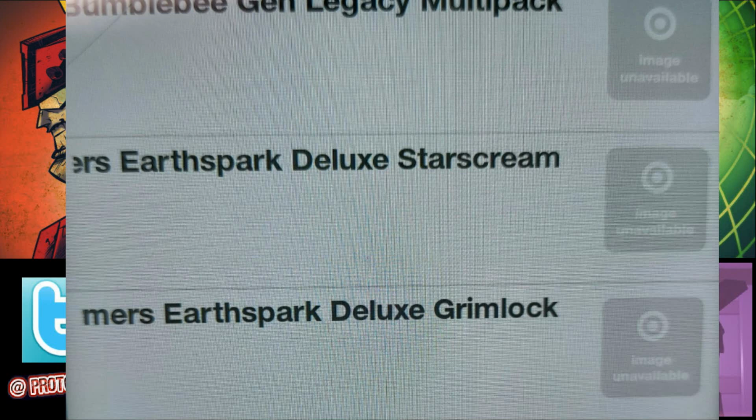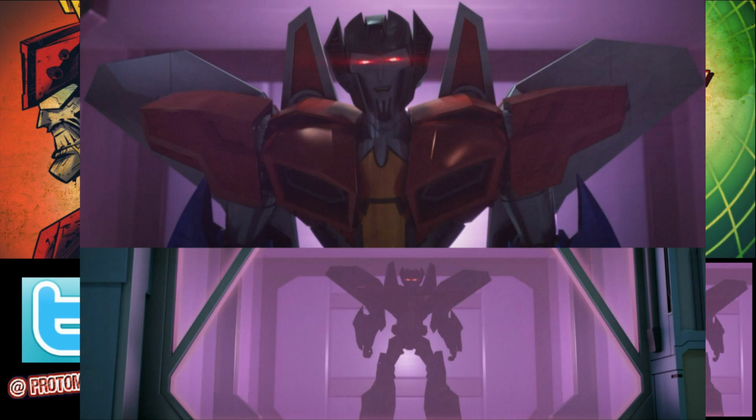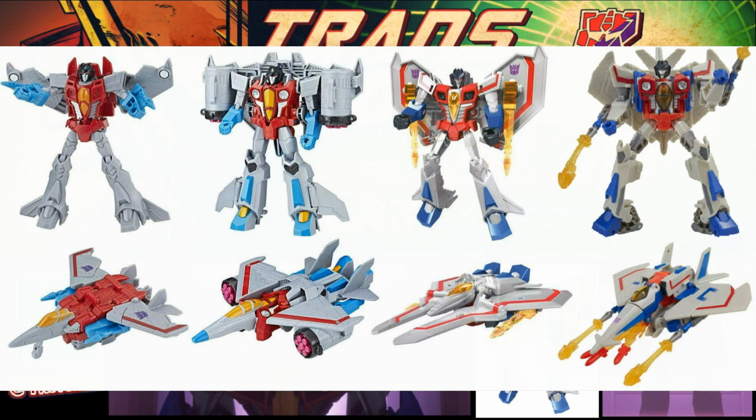Some people have speculated, is it going to be like the Shockwave that we got? That's just a slight retool and a repaint of the Deluxe class Cyberverse Shockwave. Well, the difference between Shockwave and Starscream is at least we got to see, and again, this is a spoiler, so I apologize for anyone that has not watched all the episodes of Transformers Earthspark yet, but the very last episode of the first half of Season 1, Episode 10, the big teaser at the end leading into the next batch when we get it later this year, is we have Starscream. We got to see his silhouette, and then we got to see his design finally, and he looks similar to his first version of his Cyberverse toy.